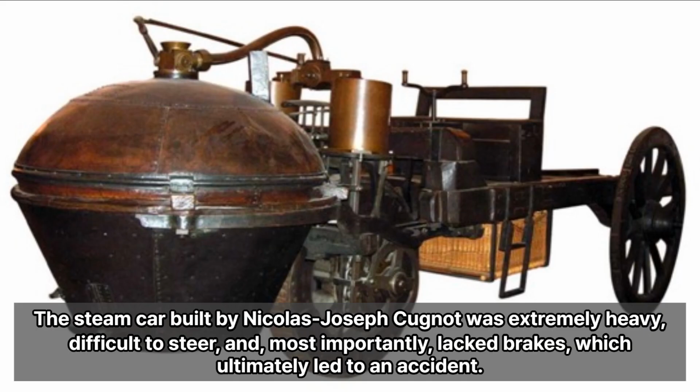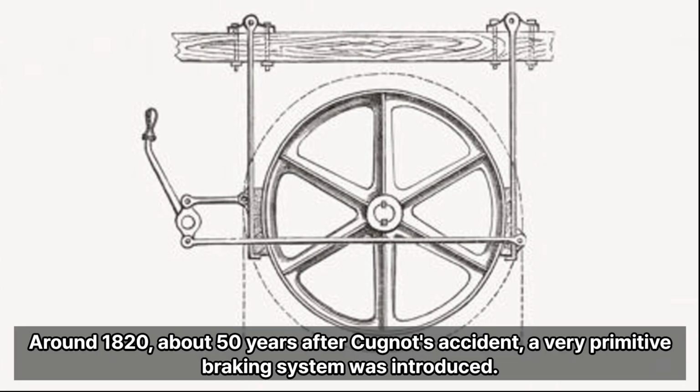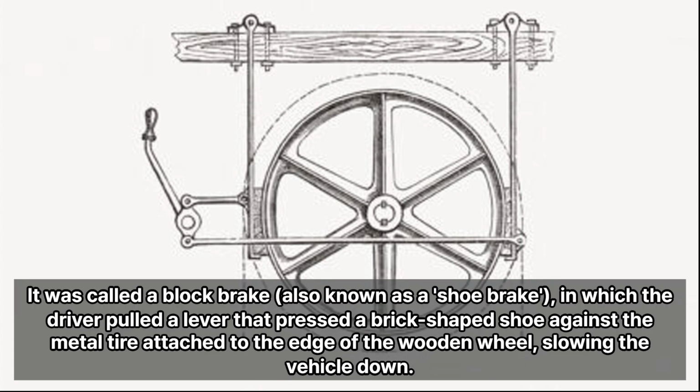The steam car built by Nicholas Joseph Cugnot was extremely heavy, difficult to steer, and most importantly, lacked brakes, which ultimately led to an accident. Around 1820, about 50 years after Cugnot's accident, a very primitive braking system was introduced. It was called a block brake, in which the driver pulled a lever that pressed a brick-shaped shoe against the metal tire attached to the edge of the wooden wheel, slowing the vehicle down.